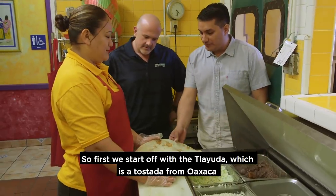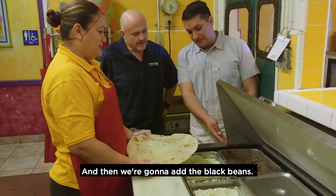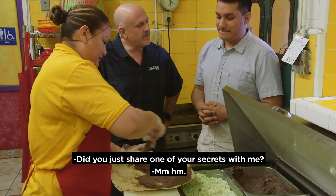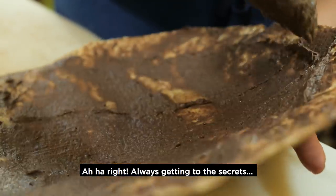So first we start off with the clayuda, which is a tostada from Oaxaca. And then we're gonna add the black beans. Our beans are made with chile de árbol and some garlic. Did you just share one of your secrets with me? Right. Now let's get into the secrets.